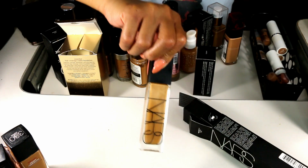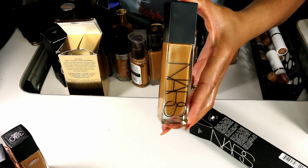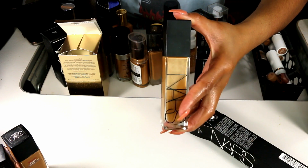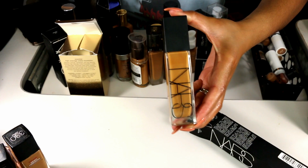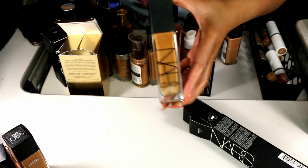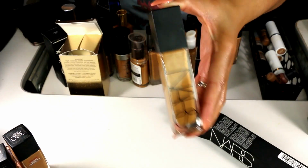So here it is. Packaging is gorgeous. You know, NARS always has really beautiful packaging. But this foundation has a very olive undertone, and once it dried and really settled into my skin, I look like the Grinch. I am green. I look like an olive.